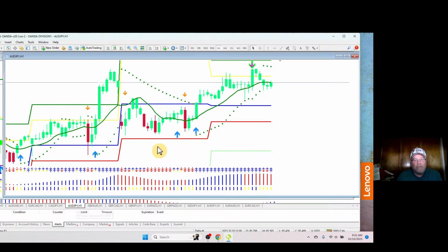Aussie yen. Nothing to do on anything. So don't force trades. Do not force trades. Let it come to you. It may not come to you today. It may not come to you tonight. It might not even come to you tomorrow. But you wait on the trade setup, or you put an order in where you're expecting it or hoping that it's going to come down to where you get in it. It's a low risk trade.